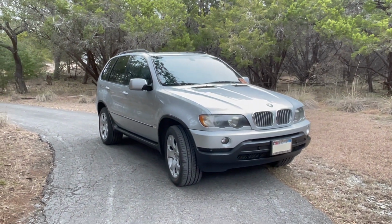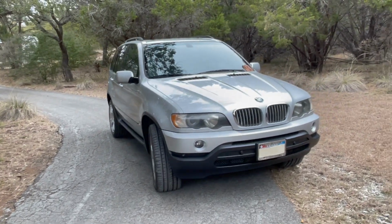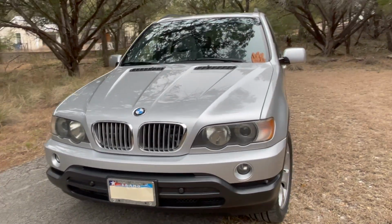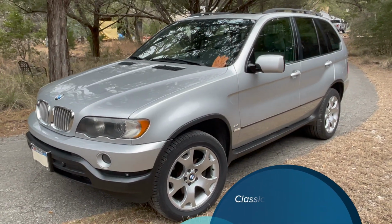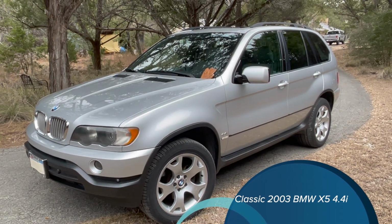Brand new in 2003. It's gorgeous. It's been in a garage at all times. Has 106,000 miles. It's about 5,000 miles per year. So this is almost a 20-year-old car, and it is really beautiful.